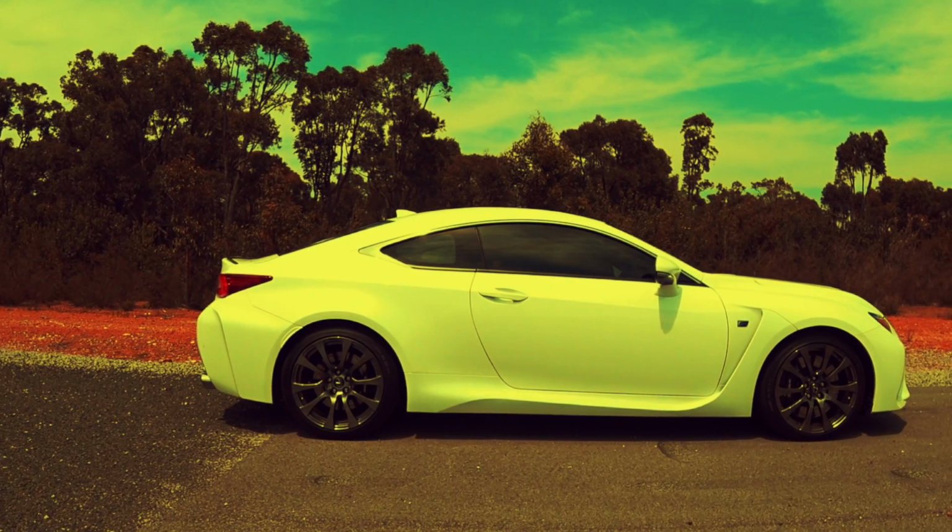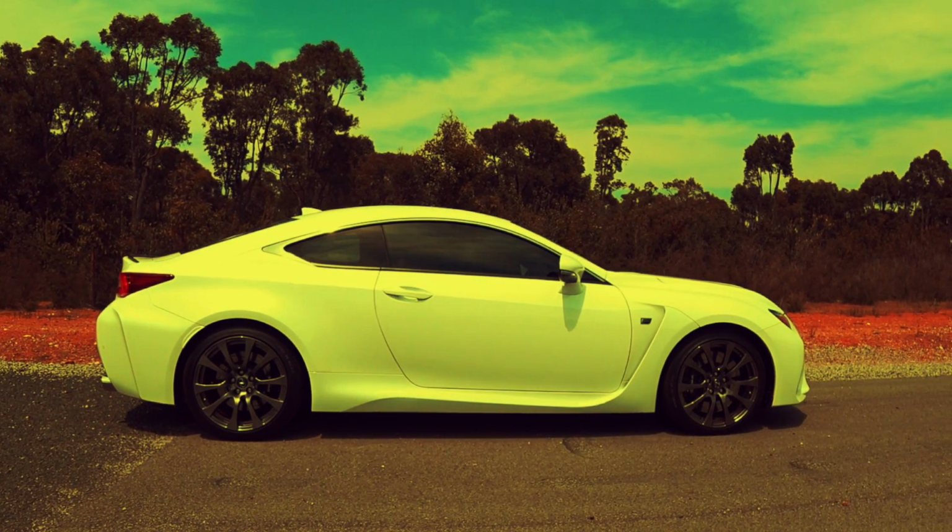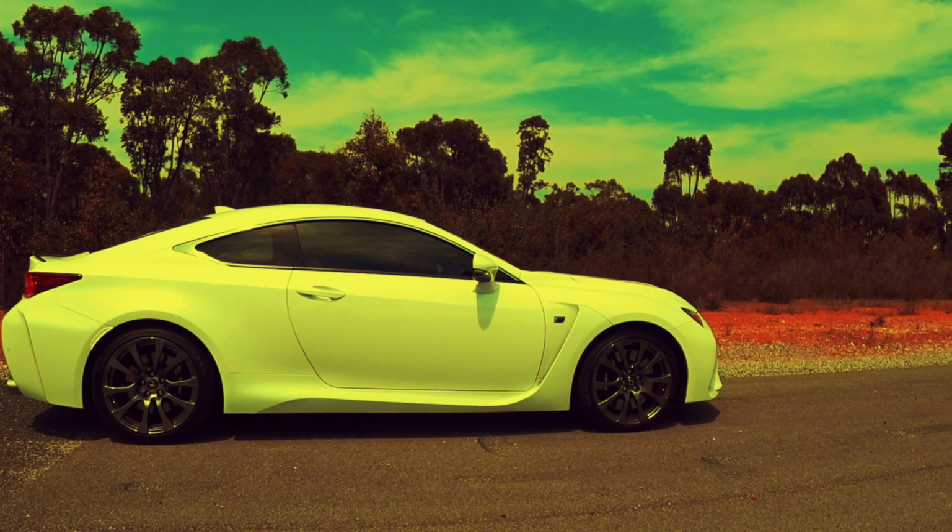And I use the word behemoth on purpose because as impressive as all those numbers are and should be making the Germans sweat, the number that the RCF is most famous for is its hulking 1,860 kilogram curb weight. That is a staggering 300 kilos heavier than the equivalent BMW M4. On a paper comparison then, things aren't stacking up well for the RCF. But it's not all bad.